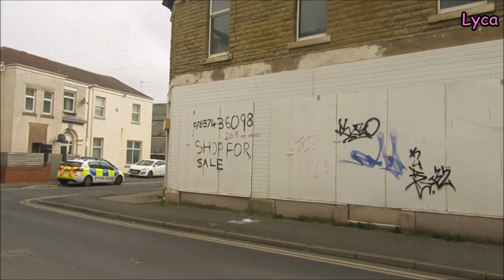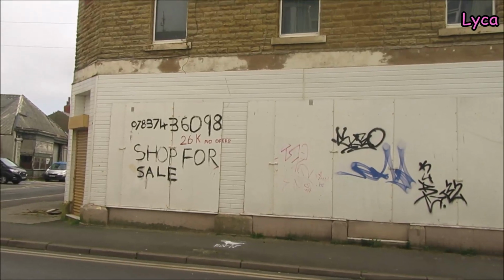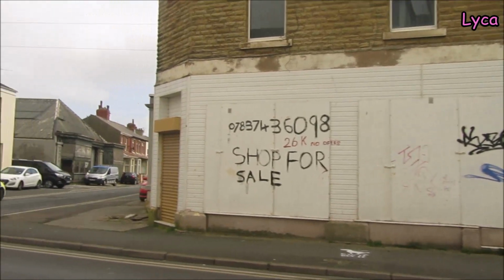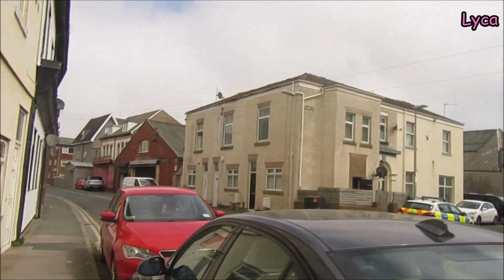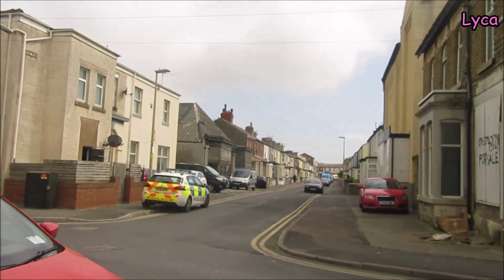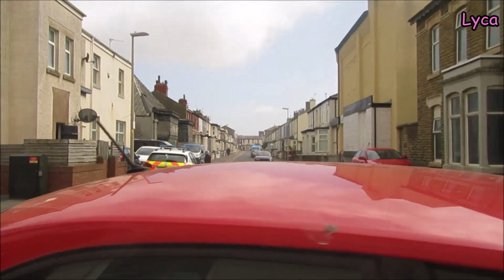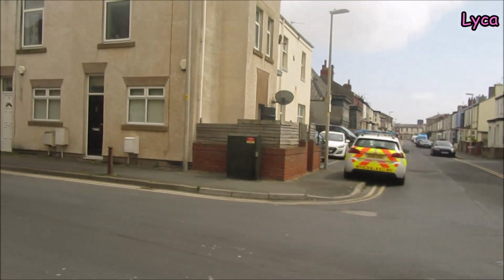Shop for sale there if you fancy a little business opportunity. Buying a shop, 26k, no offers. That doesn't seem bad for a shop, that. That little street running off there is Hague Road. That runs straight onto, I think, Lytham Road.